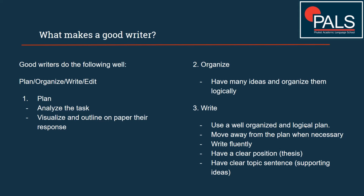Okay, another thing good writers do is write fluently. They don't labor for a long time over one sentence. To become more fluent at writing, you have to write a lot. It's just like second language learners. Same with their speaking.